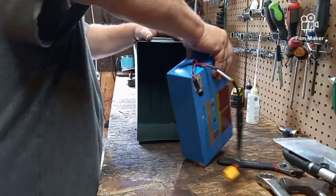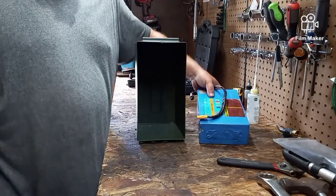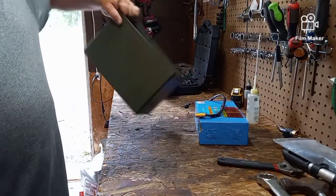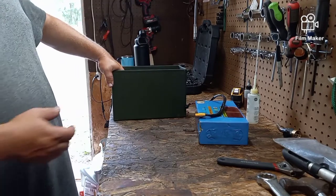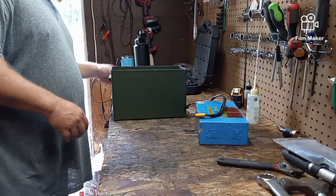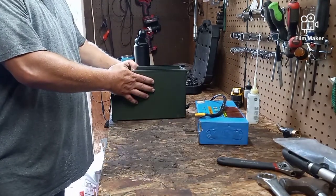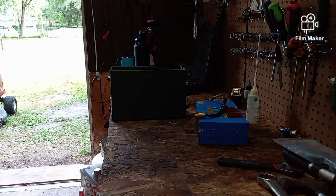Because every video I found online was a bunch of junk. It really was. People using subpar materials. You buy a steel box and then you use aluminum straps to put it on your bike. What's the point? Aluminum is soft. It's ridiculous. So mine's going to be pretty simple, pretty basic. I already bought the steel.